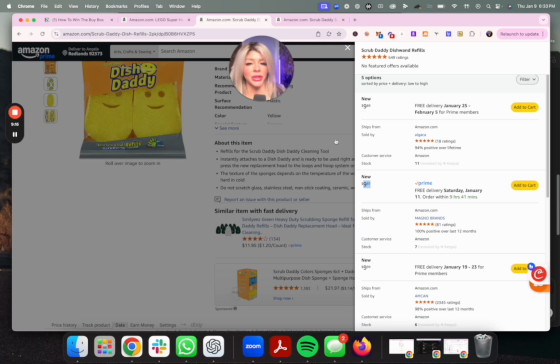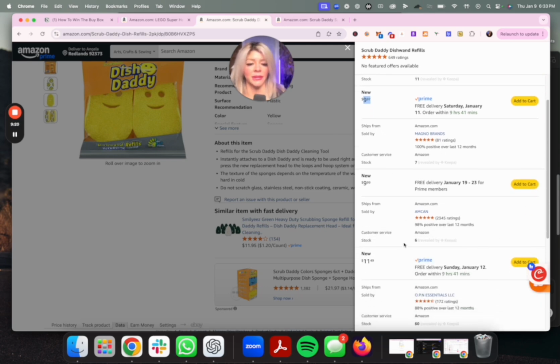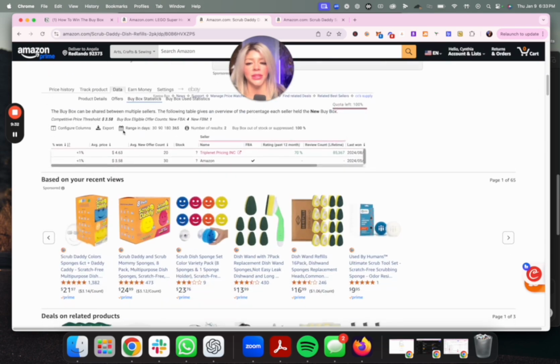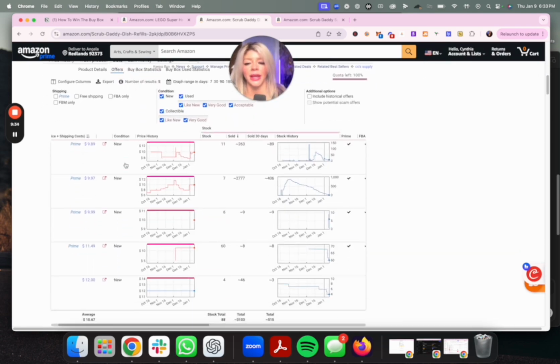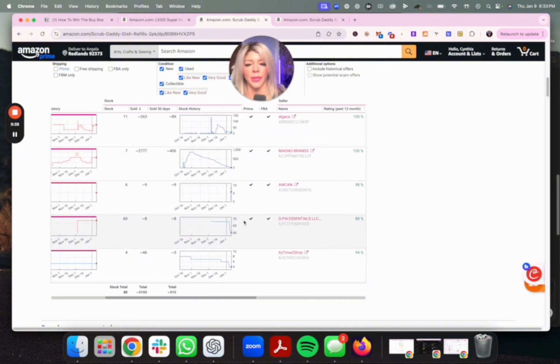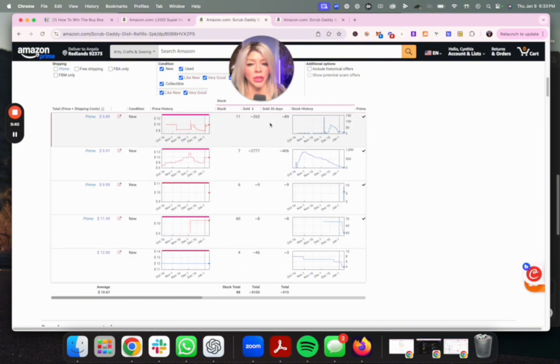So I try to stay away from these listings because usually this is just a race to the bottom. Everybody will just start tanking the listing because they want to be the first offer showing up at the top. Usually the top offer, the lowest price, is the one getting all the sales. So I try to stay away from them. But this one I did check on Keepa earlier, and you can see there are sales happening here. So there are some listings where I will jump on, but I just tread lightly.